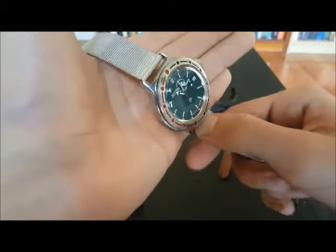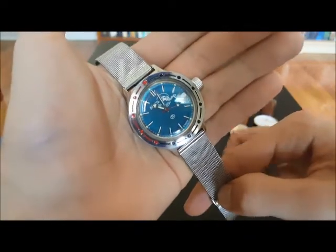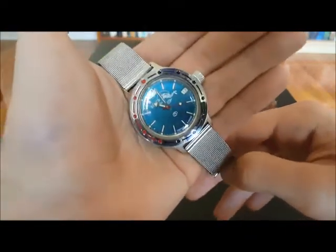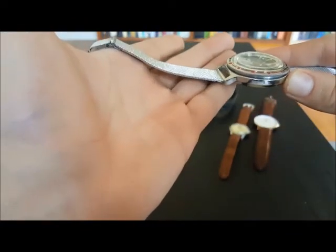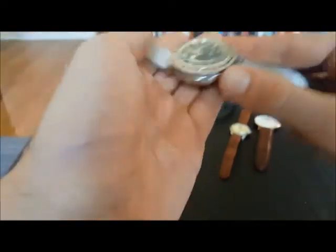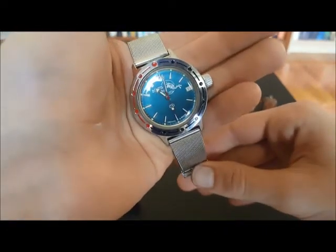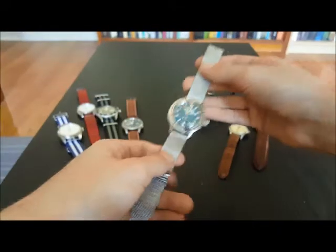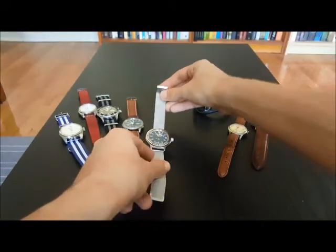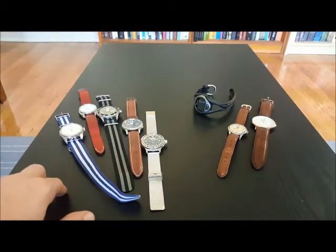This comes on a hideous, awful bracelet. I wore it for a while on a blue Sharknado strap. And then just for a change of pace, I put it on this very cheap mesh strap that I bought on eBay for like $5, which is not going to be its permanent home probably, but for now, I enjoy wearing it on this. This is probably a keeper for me too, even more so than the Seiko 5.